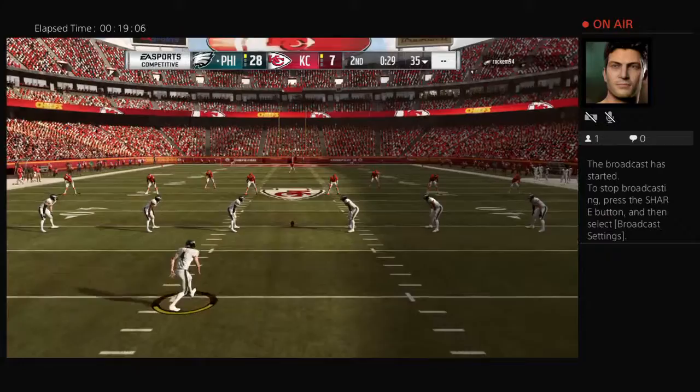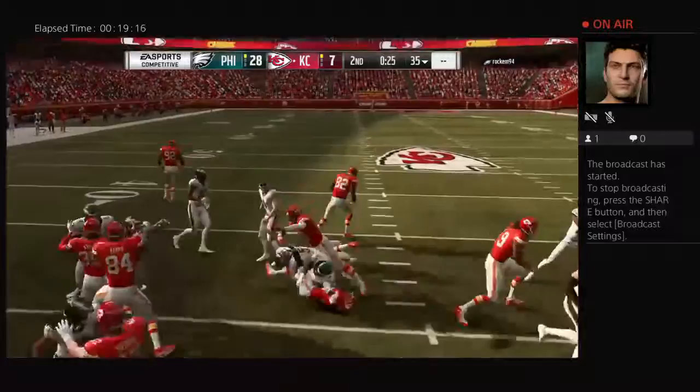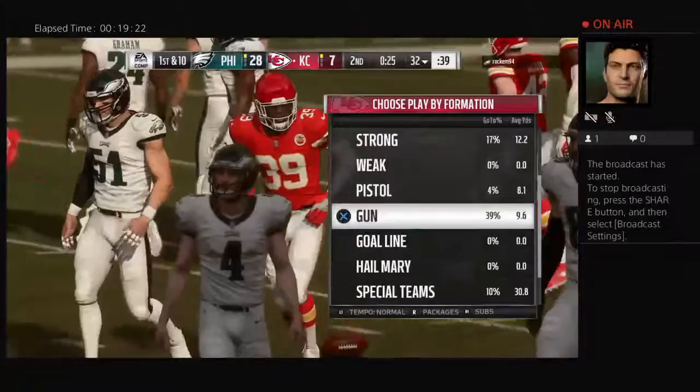Elliott now to kick this one away. This fielded at the 2. Solid return, pretty good field position. They'll start at the 32-yard line. And now here comes Kansas City.